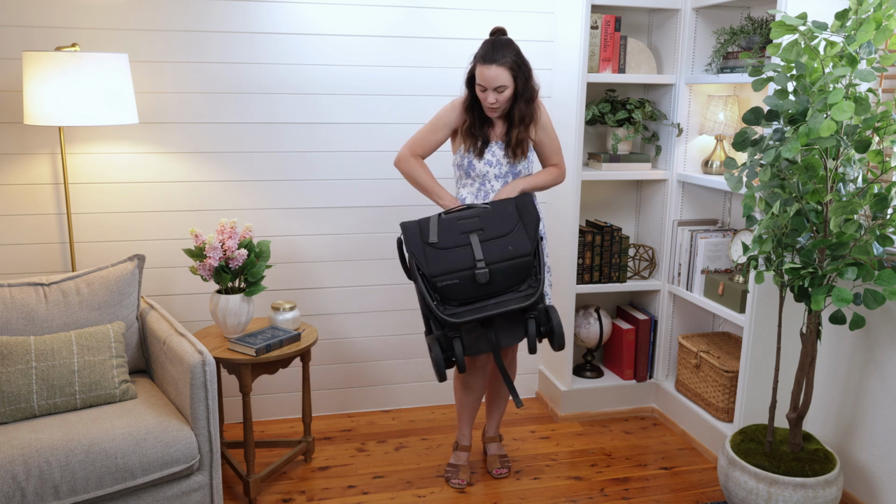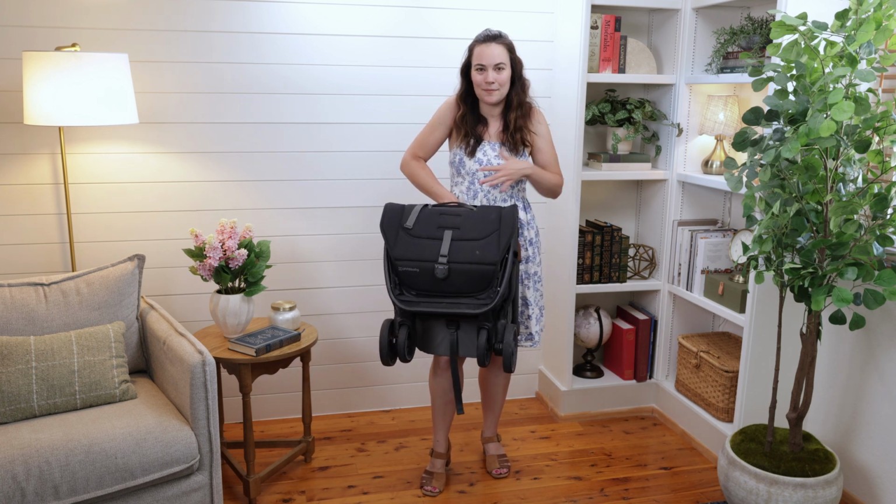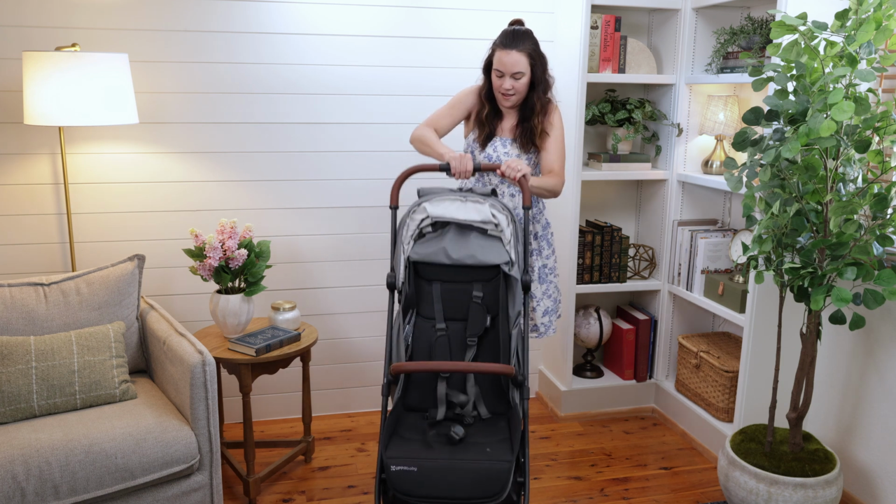So then to open it, it's just a one-handed open. And I love that there's no release mechanism. You just push the handle here, and then it pops open.